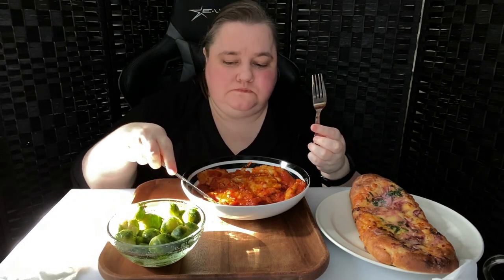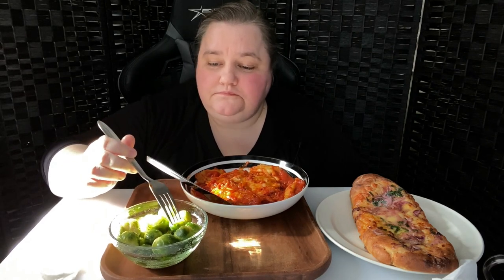Gorgeous. I wouldn't say they're gorgeous. I could have done with it just maybe just a tiny bit longer cooking. But they'll do. So, let me know what you're eating.